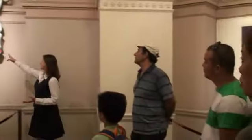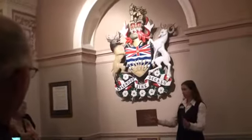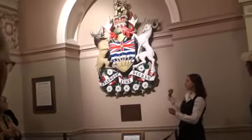Now in the center is the shield. The lower portion has a setting sun because BC is the westernmost province in Canada. The blue and white wavy lines represent the ocean, and the snowy peaks of the Rocky Mountains are our natural borders. And just above that, the British flag is a nod to our history.